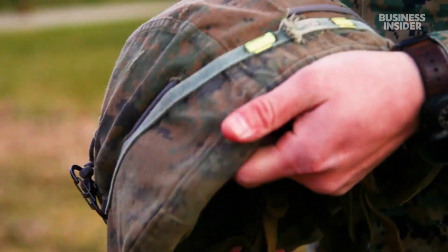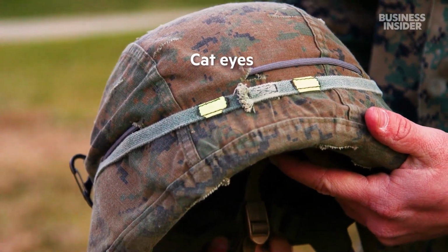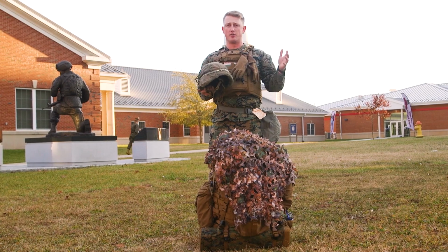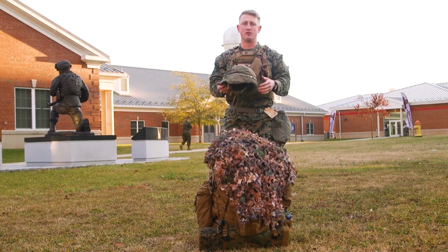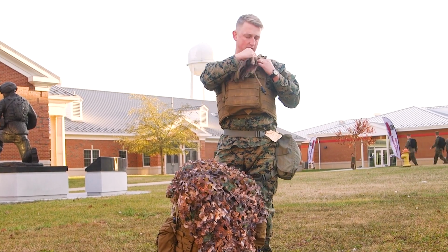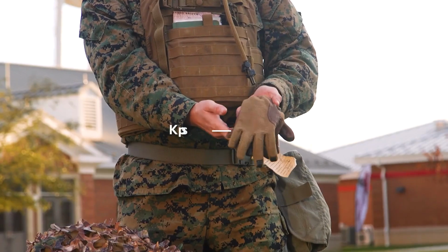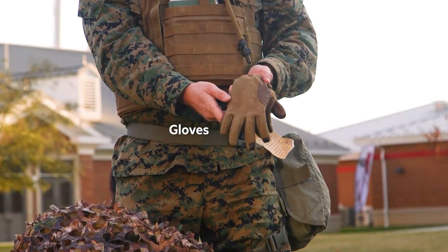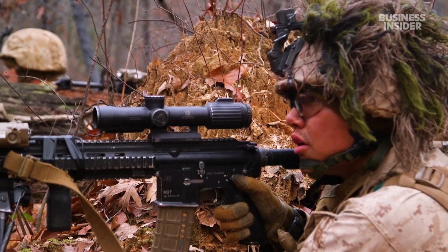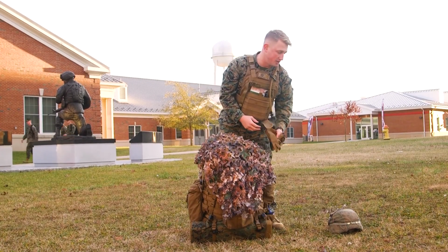On the back, we have what are known as cat eyes, which are just illuminated pieces of fabric that allow someone to see the back of someone's head, even if there was no other illumination in either the room or outside. Every Marine will have some sort of PPE, whether it be eye protection, which I currently have stored in the pack, or any kind of gloves. We use this anytime we're handling any kind of heavy equipment, but especially when we're using any kind of weapon system, whether it be our standard issued M4, M16 rifles, IAR M27 rifles, or even heavier machine guns.